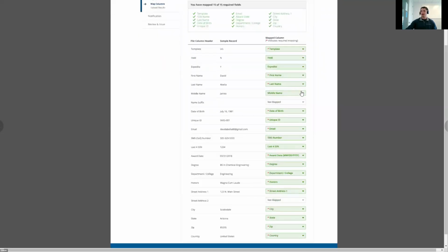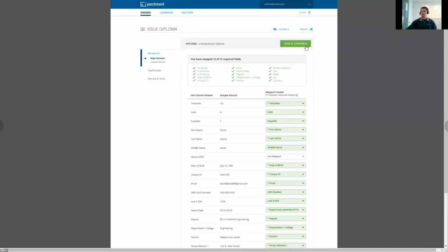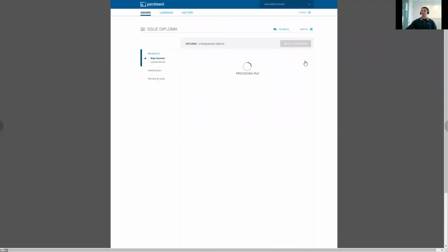And here's where we're going to actually map the columns. So this is all unique and custom per the institution, but we want to make sure we have a few things right. First name, last name, middle name, if you want to select that as a requirement when sending out diplomas. Email, of course, we need an email to know where this diploma is going to. What degree type, honors, other things of that nature as well. From here, you'll save and continue.